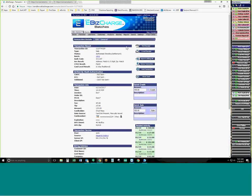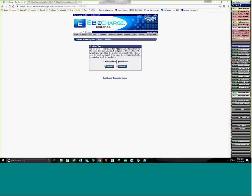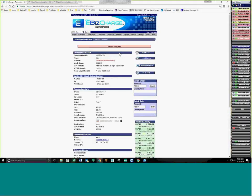Steve mentioned earlier that if there's an issue with a transaction, you could void the transaction directly from inside the gateway here. And you do that right inside the detail screen by clicking on the Void Transaction button. From here, you're going to be able to click on the Release Funds Immediately button and confirm. And that's going to send a request to the bank to release those funds as soon as possible. You can also print out a receipt right from within here. You can email a receipt directly to the customer if you need to. You have the option to process a credit in here.